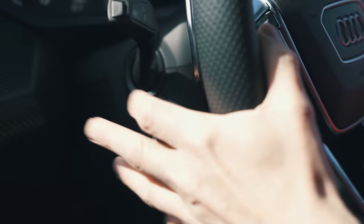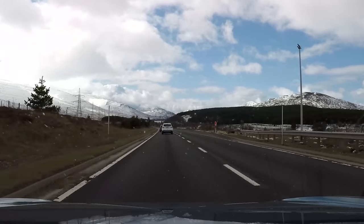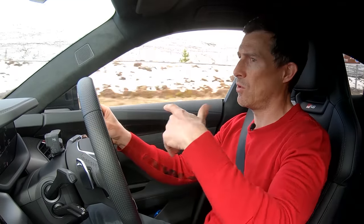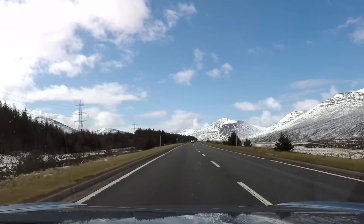So what I've done is put the automatic cruise control on, which comes as standard on this car. It's doing that thing where it's using a radar to keep me a safe distance from the car in front. It's auto steering to keep me in lane, though I do have to keep my hands on the wheel, otherwise it will disengage. But it's doing a good job. You can just chill out and just let it do all the hard work. It will even change speeds for you when you go to different speed limit zones.